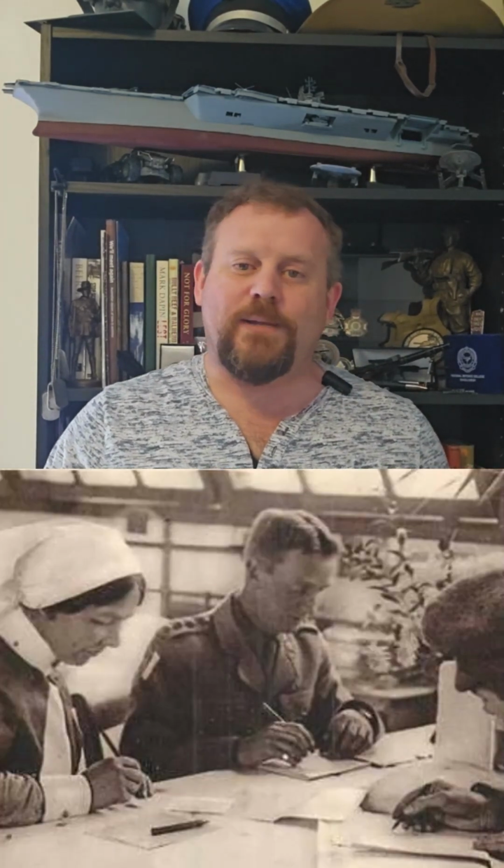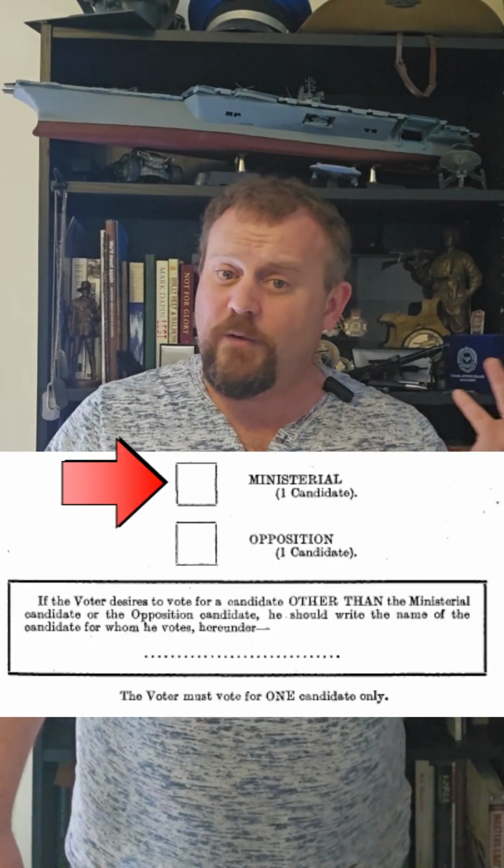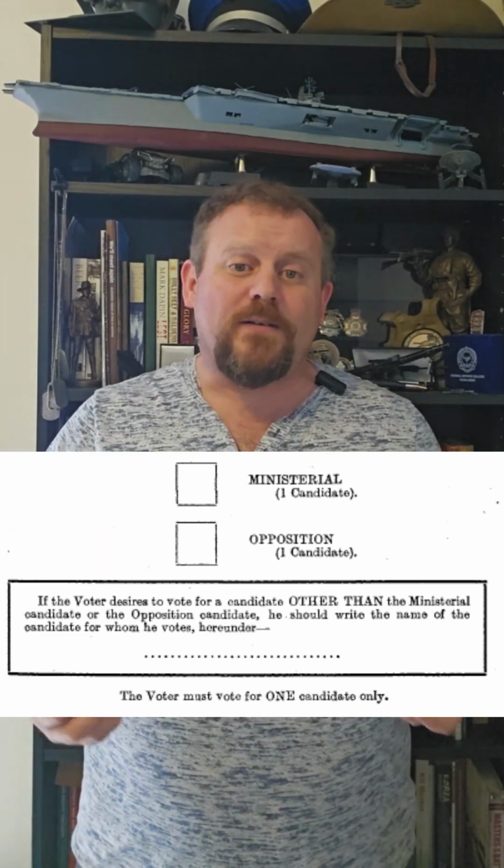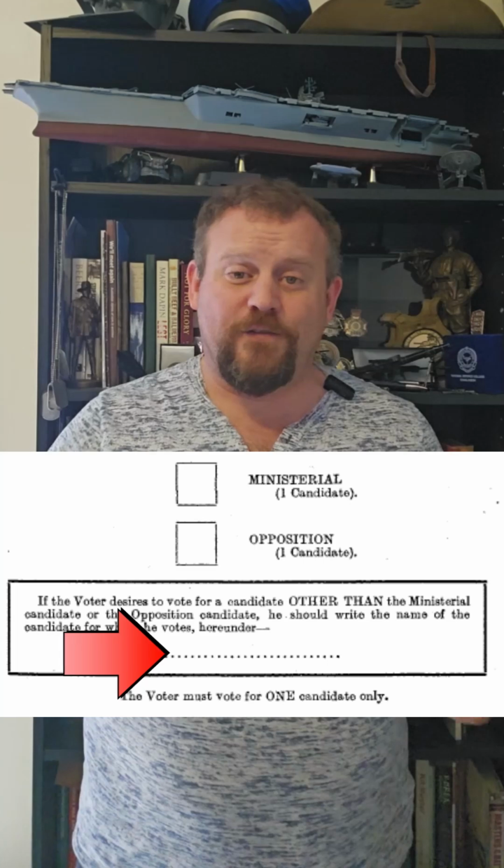absentee postal voting. But this ballot wasn't a list of political parties and candidates and how-to-vote forms like what we see today. Instead, it was a simple question. Do you want to vote for the ministerial or government candidate or the opposition candidate? If you wanted to vote for someone else, you had to know their name and write it on the form. But sadly, there were no cake stalls or democracy sausages in sight, and you had to vote on your own time.